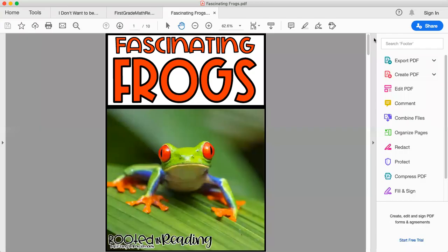Hey, first grade. Today we will be reading the book Fascinating Frogs. You need this book for the directed drawing that we are going to do tomorrow. You don't necessarily need this book for your comprehension check that you will do today's assignments, but we are going to read it and then you will use the information tomorrow.